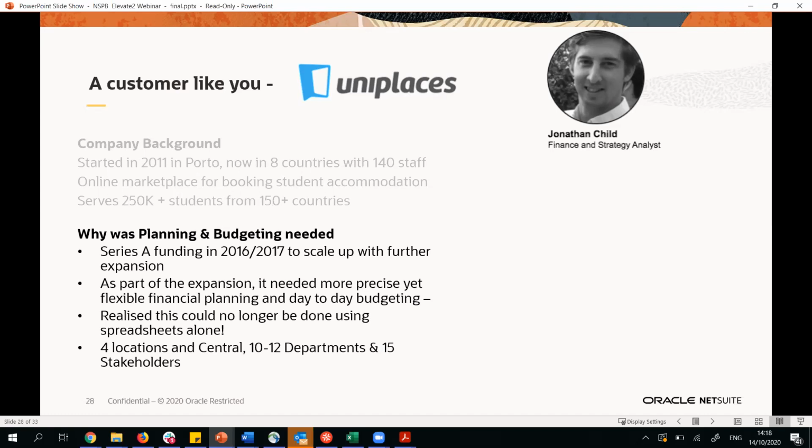Why was planning and budgeting needed? They had Series A funding between 2016 and 2017 to scale. As a part of the expansion, it needed to be more precise and flexible with the financial planning and day-to-day budgeting. They realized that this could no longer be done on spreadsheets alone, just due to the number of customers that they had and the number of locations that they work in. 4 different locations and central, 10 to 12 different departments and 15 stakeholders, all of which have access to NetSuite Planning and Budgeting over at Uniplaces.